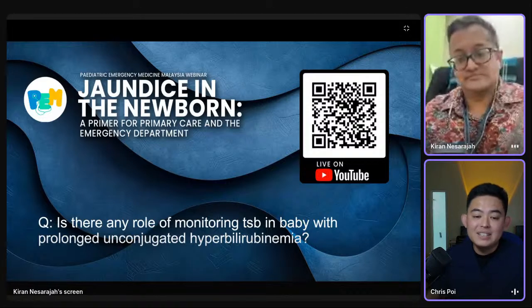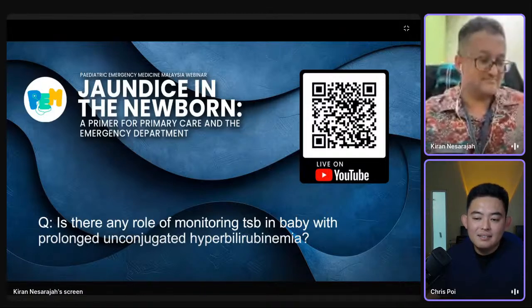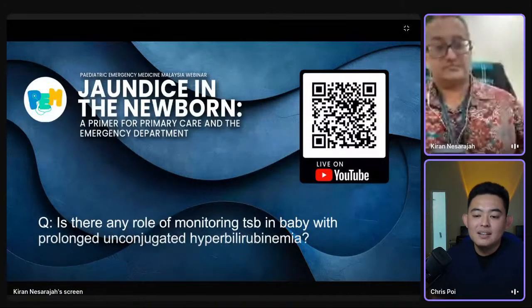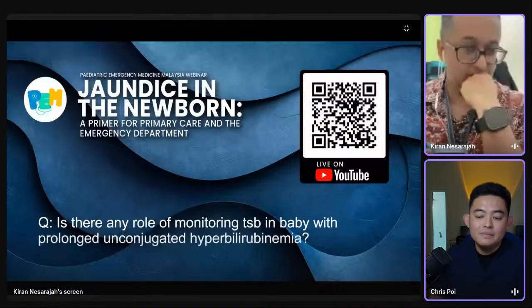For prolonged jaundice, no lah. If you have made a diagnosis of breast milk jaundice, then don't need to monitor lah. This will just add more stress to already stressed up parents lah. So just assure them that it will go away. It might take some time, but don't keep monitoring it lah, right?